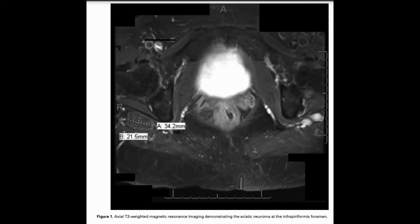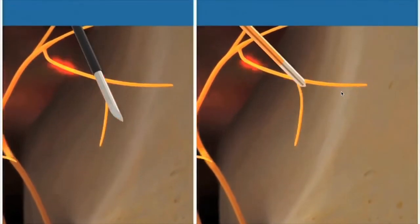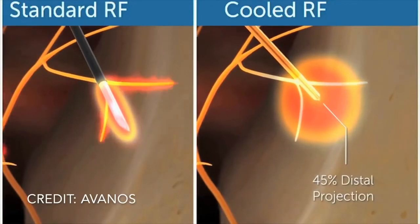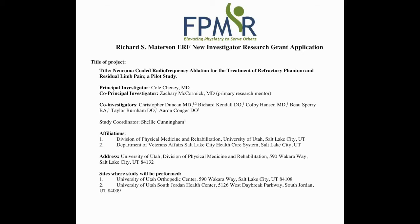Due to the often traumatic or surgical severance of residual limb nerves, the nerve course can often be irregular. Standard radiofrequency ablation requires a very specific angle of approach to achieve thermal ablation, which can be challenging in our amputee population. Cooled radiofrequency ablation, on the other hand, projects a spherical lesion, making the thermal nerve ablation much more achievable. Whether this confers more significant or more durable pain relief for our patients is the intention of our study.